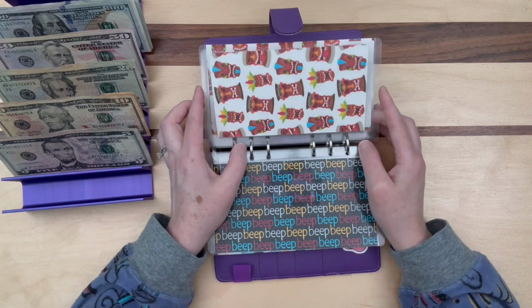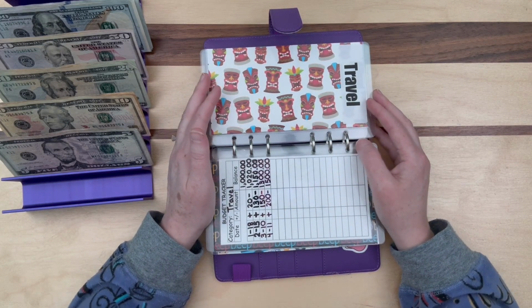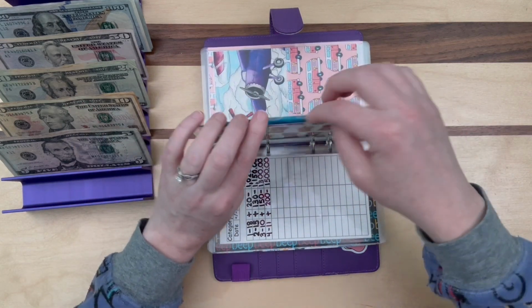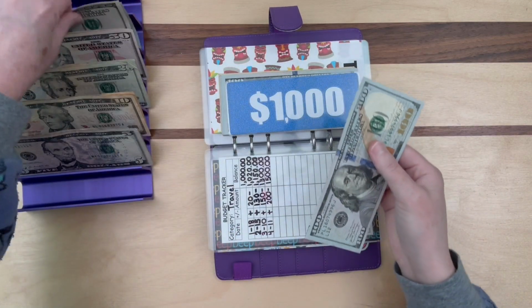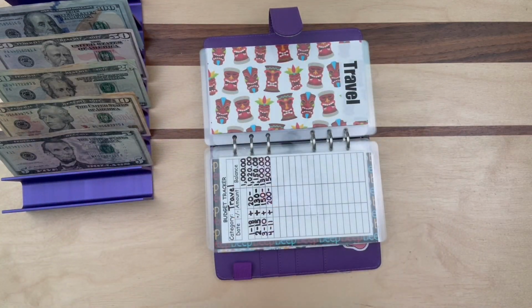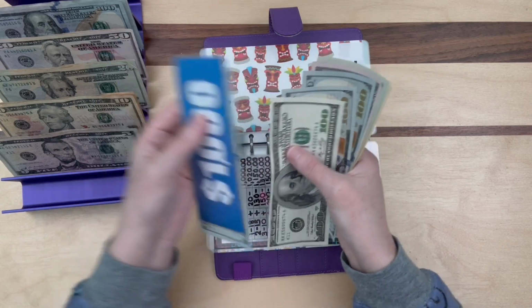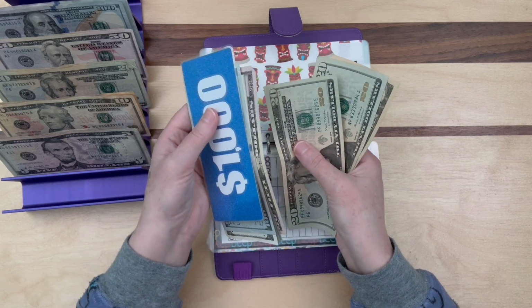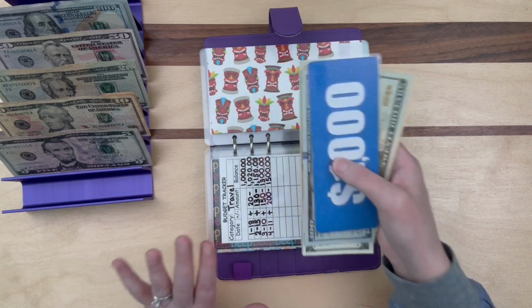So now we're going to move on to travel, and this travel would be me and Matt, or me and Matt and the kids. But let's go ahead. We're going to add $200 to this today, which again, I'm so thankful for. And now in travel, we have a total of 1,100, 1,200, 1,300, 1,400, 1,450, 1,470, 1,490, 1,500. So I'm so excited about that.